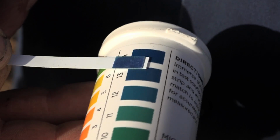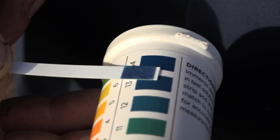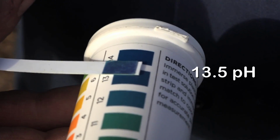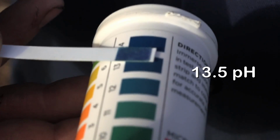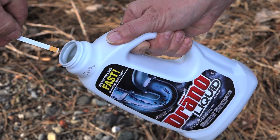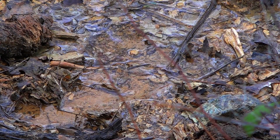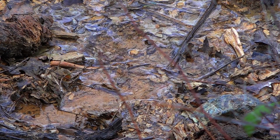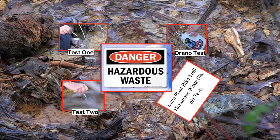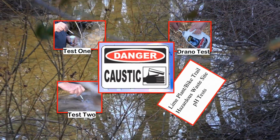Anyway, these are environmental test strips that are used by environmental engineers to test the pH level of runoff on people's property, and they use this especially, and it gives you an accurate figure of what's going on. If you notice, this test strip right here is between 13 and 14, and Drano is at 13, so it's very high in pH levels, and this is very much an environmental concern. Above 12, it classifies as hazardous waste. That means it has to be removed. It has to be removed from the site.